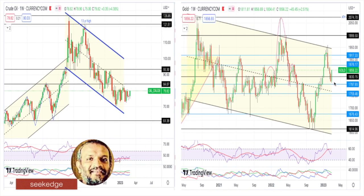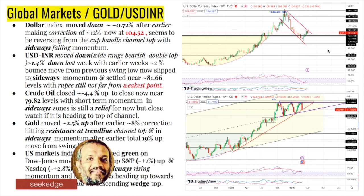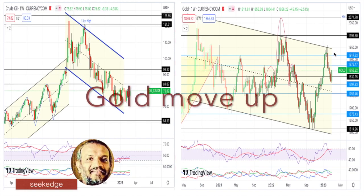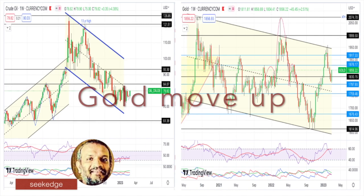Even gold also spiked up after hitting resistance earlier. What was that resistance? It was up, an 8% correction had happened. Now it again climbed back 2.5%. And this is a 17% up move. Right? This up move that you're seeing, it's a cup and handle pattern. It met the resistance at the top of the channel, unable to move above this 1950, fell down. Now again it is spiking up. That's what is happening. So gold is up, dollar is up, but rupee gains. That's a big thing.